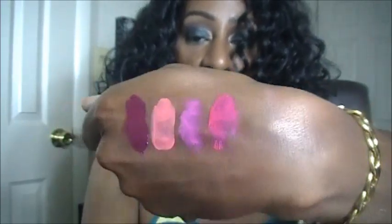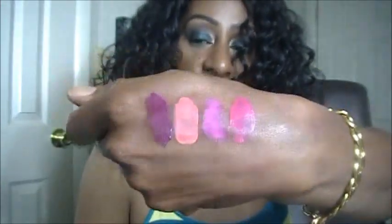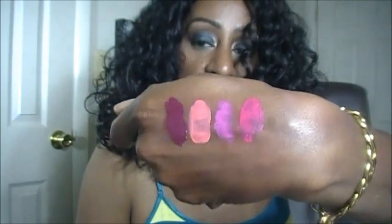So those are the 4 that I picked up. There's one more, but I didn't pick up that one. And these are very, very pigmented. They dry down to a powder finish, and then you can blend them out and sheer them out to your liking.